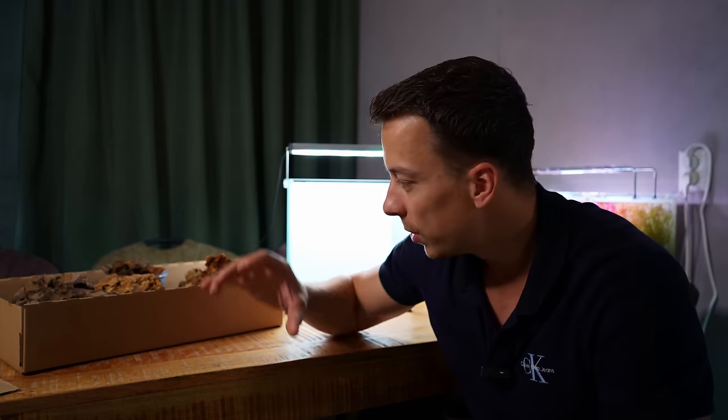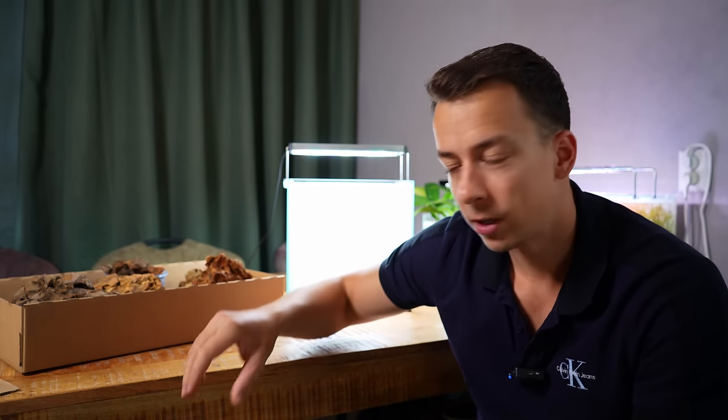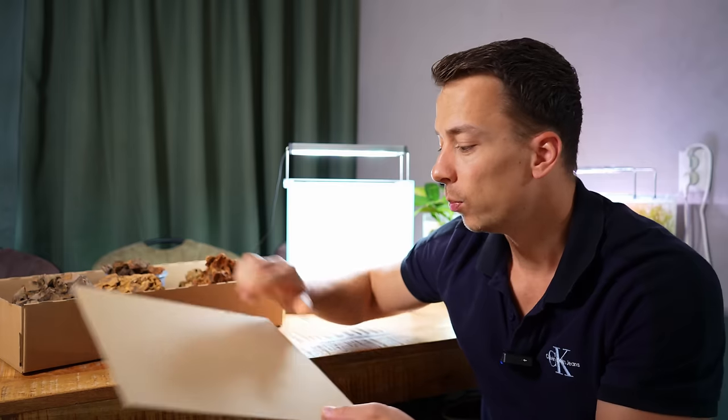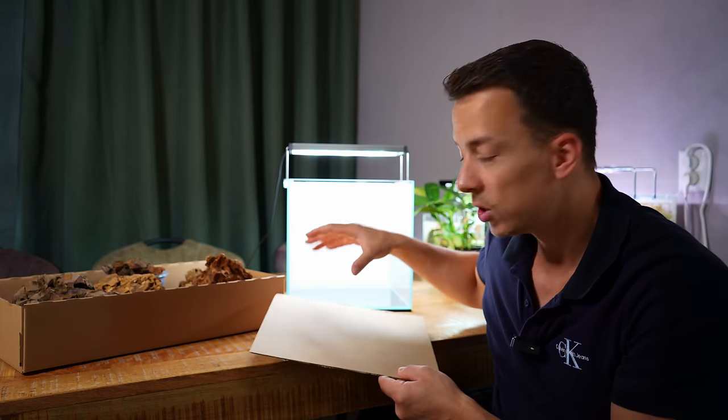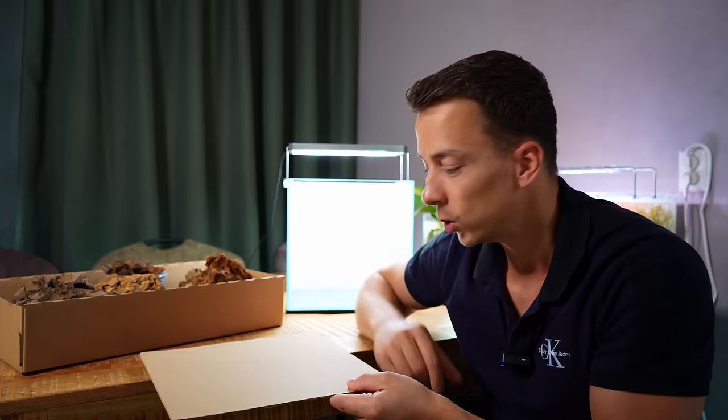Now normally I would build my hardscape directly inside the aquarium, but this one is going to be a little bit more challenging. It's probably also going to involve a lot of gluing. So I'm thinking of building the hardscape outside of the aquarium. I've just cut out a little piece of cardboard that's the same dimensions as the tank itself, so we can build the hardscape on top of this, have full access to it, and then once it's done, we can move it to the tank.